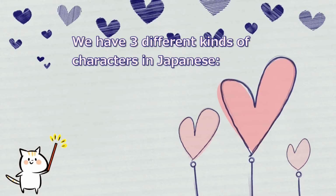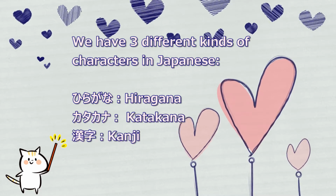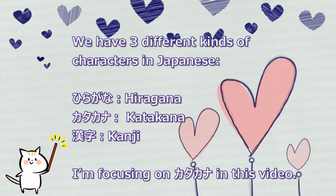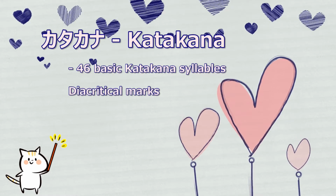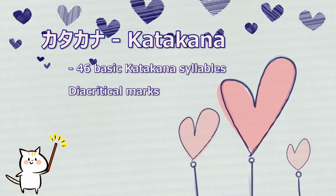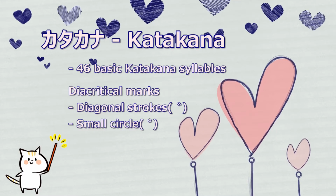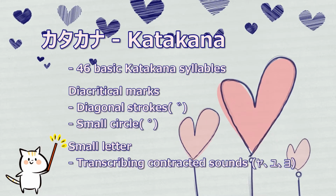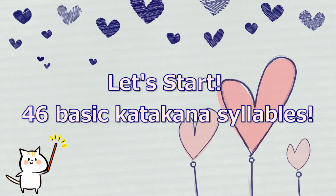We have 3 different kinds of characters in Japanese. Hiragana, katakana, kanji. I'm focusing on katakana in this video. There are 46 basic katakana syllables. In addition, there are katakana with diacritical marks. A diacritical mark is an alteration to the character to change its pronunciation. Diacritical marks include diagonal strokes or a small circle. We also have sounds that include small letters, transcribing contracted sounds, and transcribing double consonants. Let's start with the 46 basic katakana syllables first.